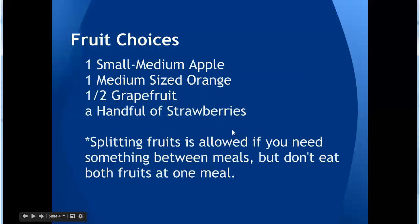Fruit choices. At lunch and dinner you can have one of these fruit choices. You can have one small to medium apple of any type. Now the pink ladies are my favorite. Maybe you have another favorite that you like better. Medium sized orange, half a grapefruit, or a handful of strawberries, but again only have one. If you're a person who really needs to eat a little bit more at breakfast, you can split your fruits up and have say half of the apple with breakfast and half of it with lunch, and then have your orange at supper, but do not eat both fruits at one meal.